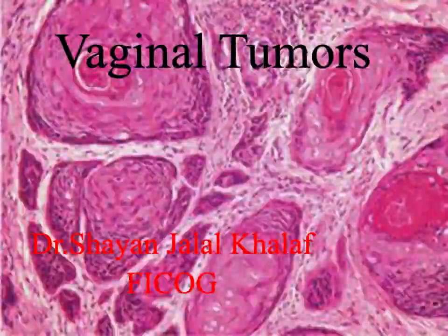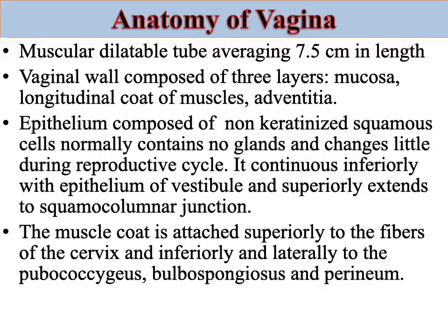Good time. We are talking about vaginal tumor. The vagina is a muscular dilatable tube averaging 7.5 cm in length. It is composed of three layers: mucosa, longitudinal coat of muscles, and adventitia. The covering epithelium, composed of non-keratinized squamous cells, normally contains no glands and changes little during the reproductive cycle. It is continuous inferiorly with the epithelium of the vestibule and superiorly extends to the squamocolumnar junction.